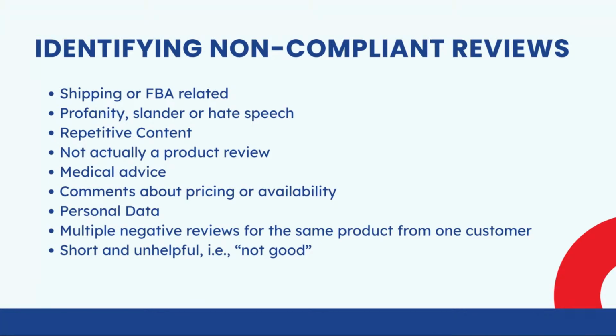But a few things that you need to look at, because you may not want to go through every single one of your reviews, is that if it's got shipping related or FBA related information, profanity, hate speech, repetitive content, it's not actually a product review. So reviews like bad, didn't like, really short, no context at all. If it gives medical advice, comments about pricing and competitors, or I found it cheaper over at Walmart, believe it or not, those reviews get through and they're non-compliant.